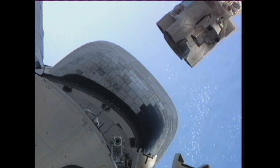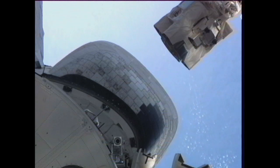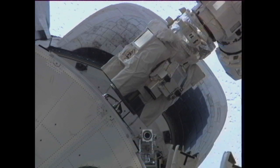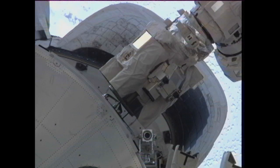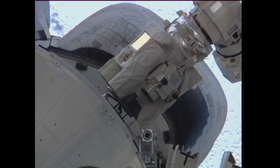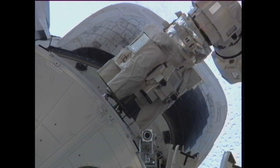Houston, Discovery on the Big Loop Robo, pushing in for the PMM grapple. A robotics officer here inside Mission Control confirming that the grapple is in progress. Mike Barrett, Nicole Stott getting ready to finish up this part of the procedure to get PMM grappled by the station's arm.